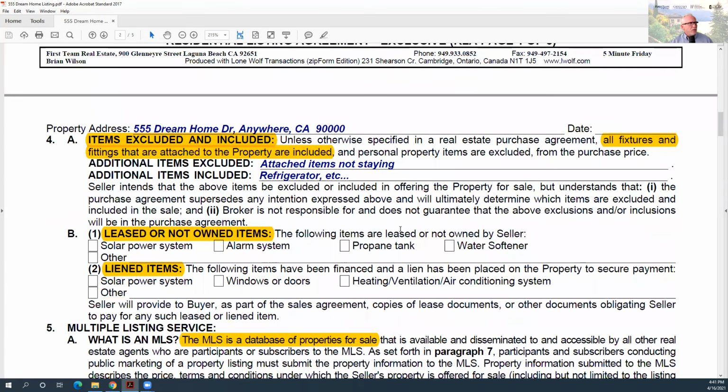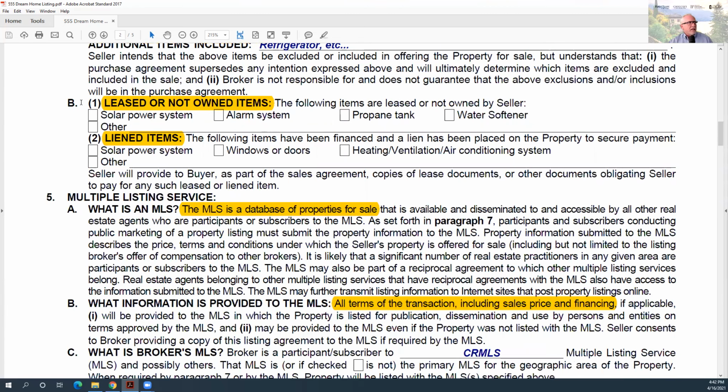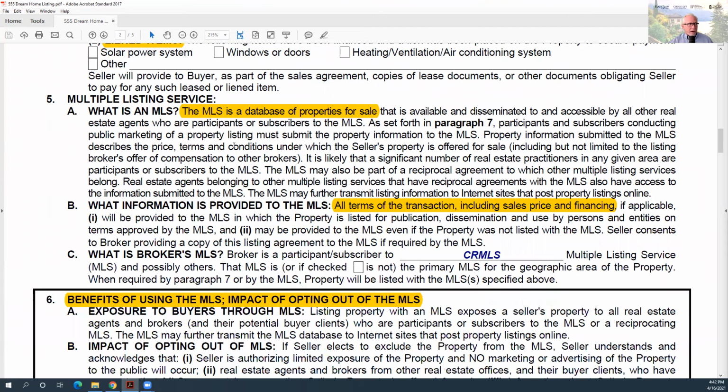Okay, so page 2, items included, excluded. Everything that's attached would be included, typically, and then things you're excluding, things you don't want to leave behind. I put here the refrigerator is included. It doesn't have to be. If it's built in, then it would, but if it's not, it doesn't have to be. Any leased or liened items. Solar panels are big right now.